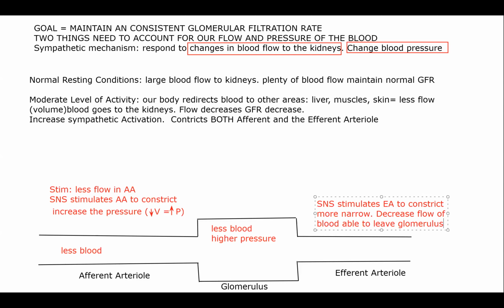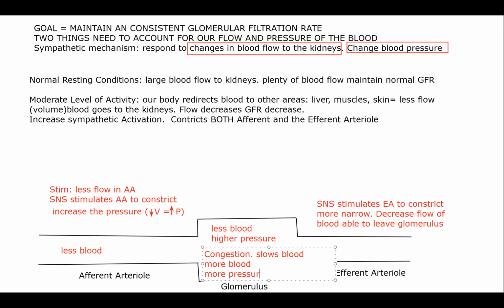By constricting the efferent arteriole, we decrease the flow, and basically what we produce as a result of it is congestion in the glomerulus, right? Or you could even think of it as turbulence in the glomerulus, because now it is harder for it to get out. This congestion slows the blood in the glomerulus, which means there's going to be more blood in the glomerulus. And of course, if there's more blood, we get more pressure.